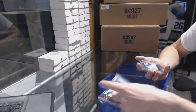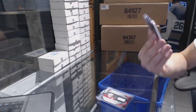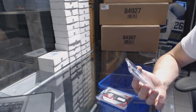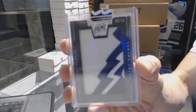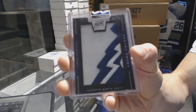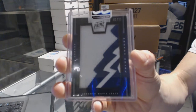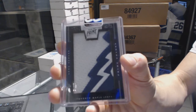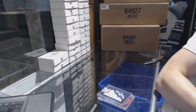Stan Mikita. And we've got an 11-12 Panini Prime Colors logo, numbered 3 of 11, Luke Shen. 11-12 Panini Prime Colors, 3 of 11, Luke Shen. With the blue Christmas tree patch. I guess that's what it looks like.